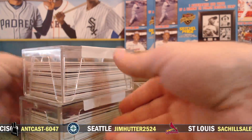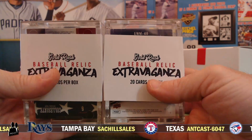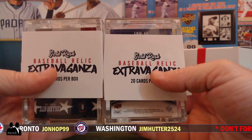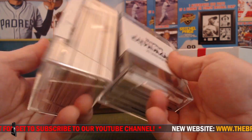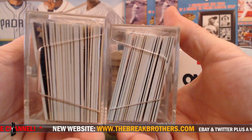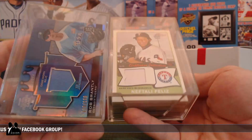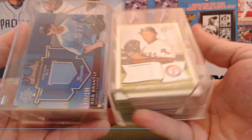The 40 hits that are going to be coming, the relics that are coming from the Gold Rush Extravaganza. Usually this is the back of the cards you're seeing through the boxes here. Actually, normally this is on the top and there's no sticker on this side, and the bottom is showing. For some reason, as you can see, they put the relics on backwards. So you can see a couple of the relics there we'll be going through.